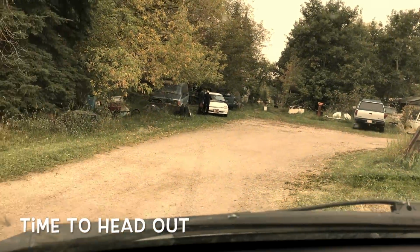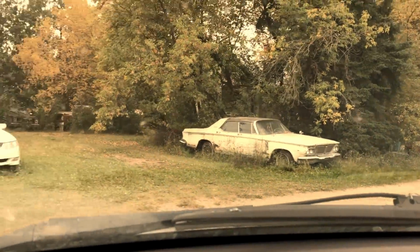Those little ride-on tractors actually do okay at auction too. Yeah. But it's getting late in the morning and I've got to go open up the shop still. So it's time for me to head out and get back to the store.